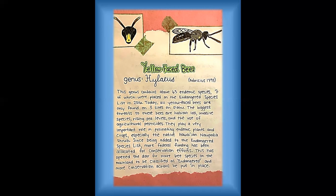So even though it's a bad thing that these bees are endangered, it's pretty much forced scientists and government agencies to assess the populations, assess the threats, and to take action with different laws and money to preserve their numbers and to help their populations become stable and to grow. Because pollinators and bees in particular are so important for pollinating the food that we eat. So our success as a species, as humans, is really closely tied with the success of pollinators, and in Hawaii, especially with these yellow-faced bees.